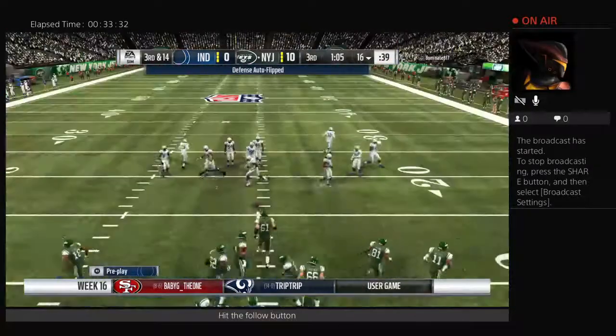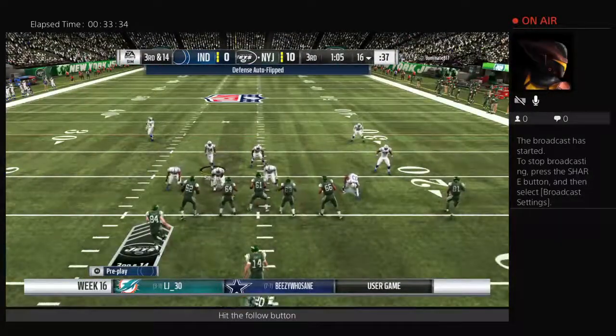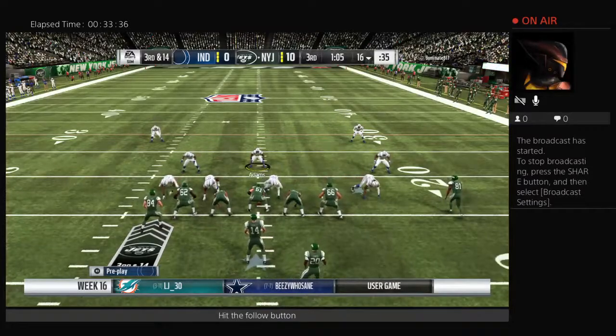The Jets on 3rd down. They've converted just 2 for 6 thus far. This is 3rd and 14.